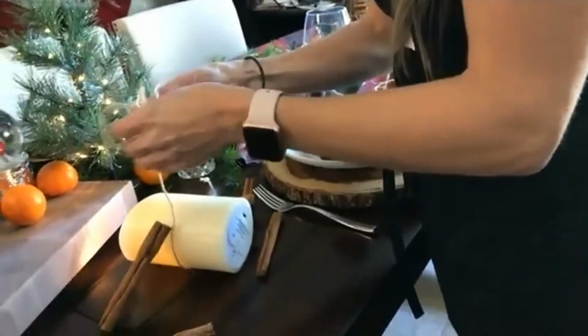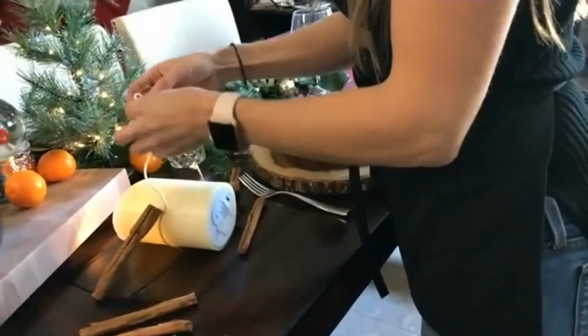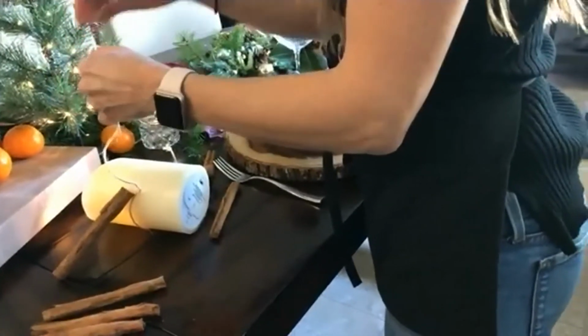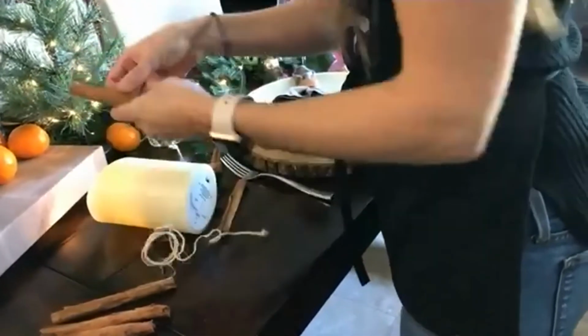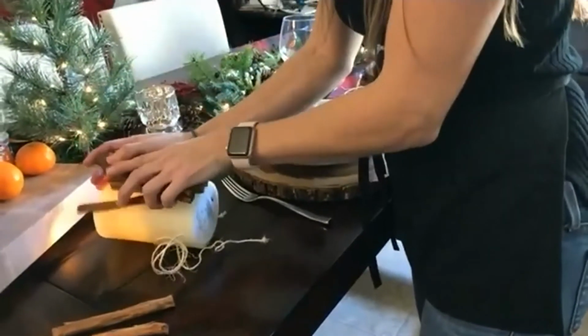Just be careful when you're using a hot glue gun because it gets really dangerous. This is actually a scar from hot glue. Sometimes I get in a hurry and that's when things like that happen. It was very painful. So again, grab my sticks, my candle.